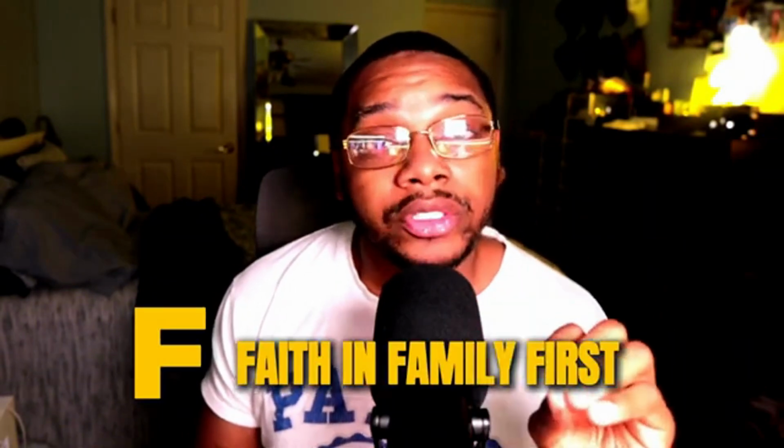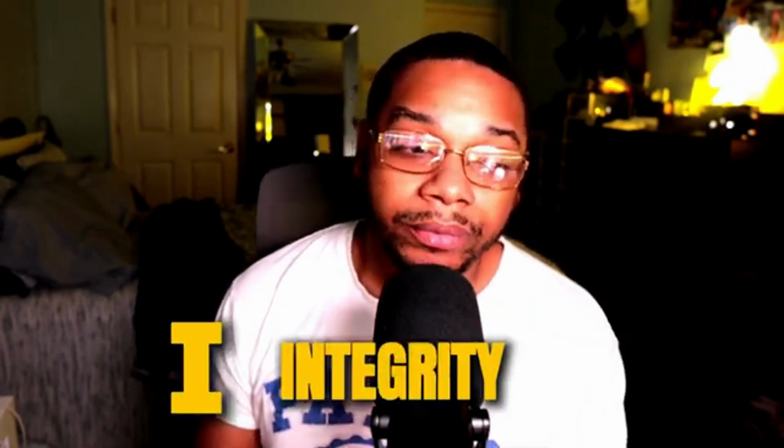FIRES, and the F means faith and family first. I is for integrity. R is for resilience. E is for execution, and S is for social responsibility. This is what our family crest, as well as the vision, mission, and the history represents.